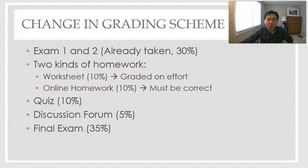However, the online homework is web work, and as you have done before, these are graded on accuracy. So if your answer is off by a little bit, you will not get any credit for that.